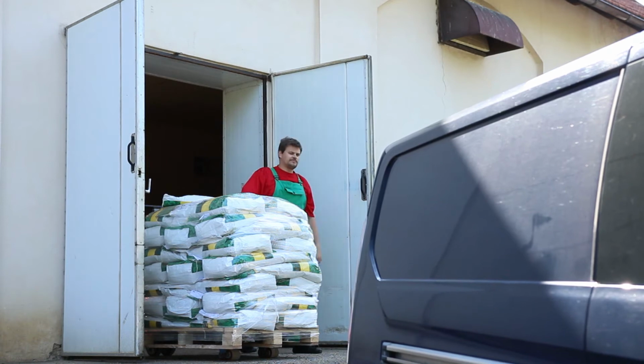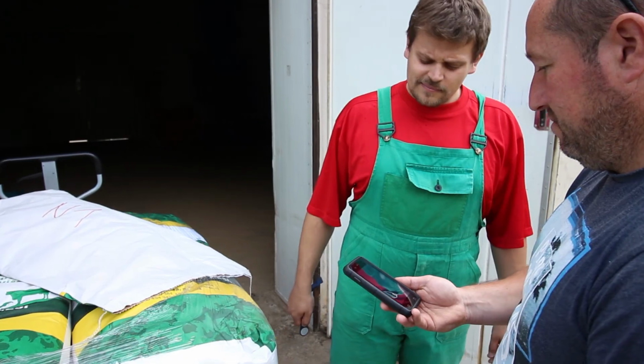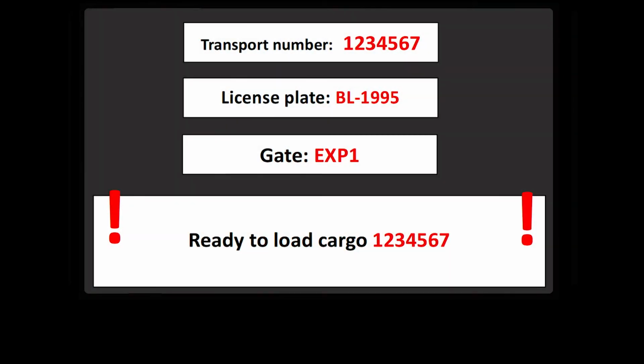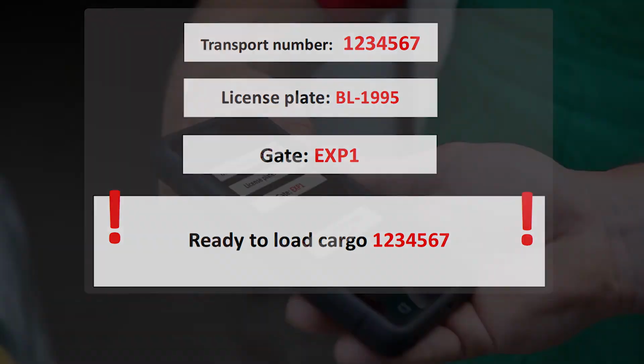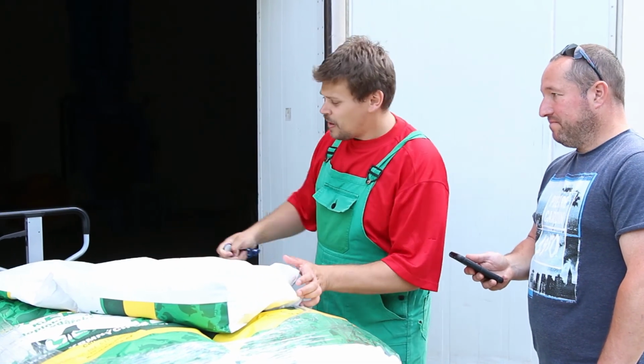Upon arrival at the designated loading ramp, the screen on the terminal is changed from navigation to a call to attach the operator's tag to process the order. Details of the order are displayed on the terminal, and the operator verifies the order before start of the process.